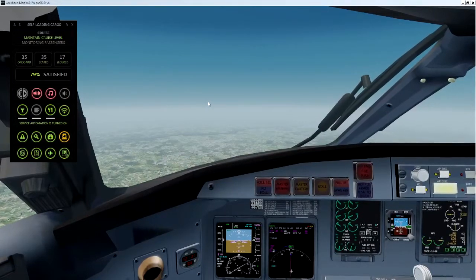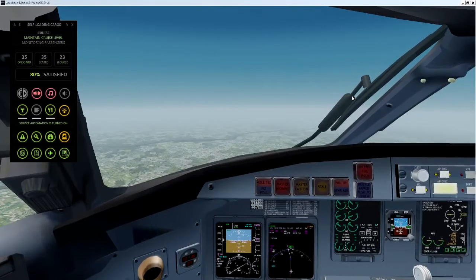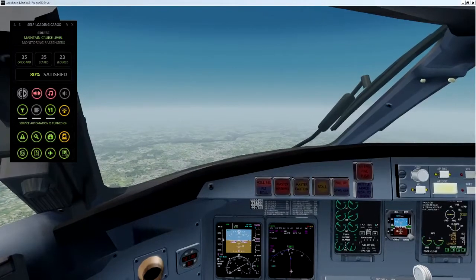Trying to get my satisfaction rate up because she's not doing a good job. We're getting close to our top of the descent, so I'm gonna request a descent.